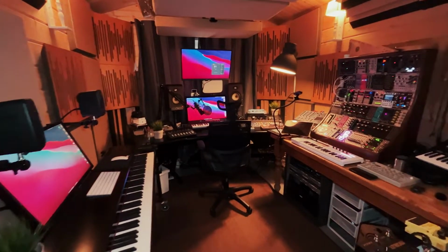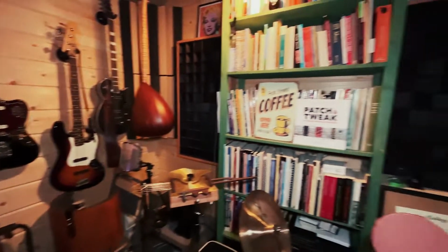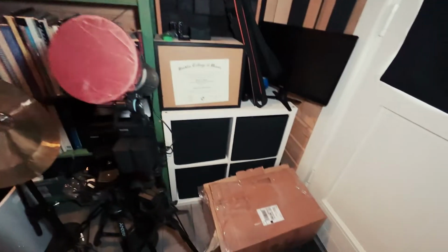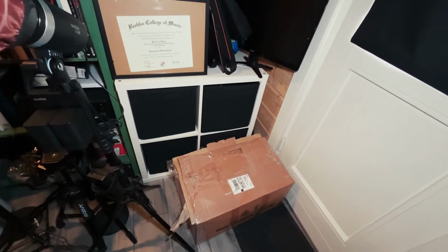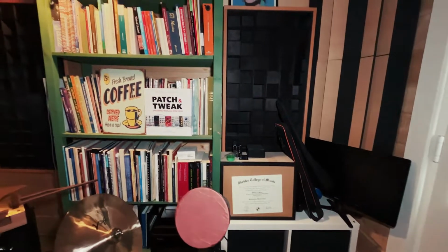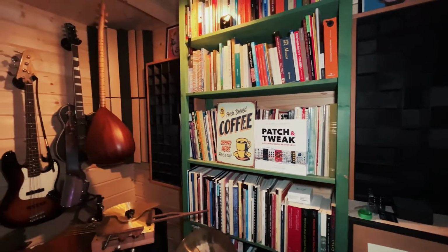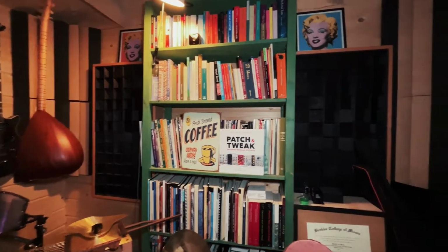So let's get started. I'm just gonna do a geographic tour of it, and start from my right, which is a bit messy actually. Over there is a parcel that I need to ship. It's actually an Arturia MiniBrute 2 that I decided to sell because I wasn't using it anymore. So there's a bit of a mess. The studio is not in tip-top shape, but it's never gonna be. So I decided that I'm going to do this anyway.